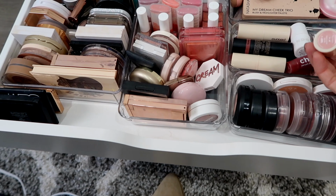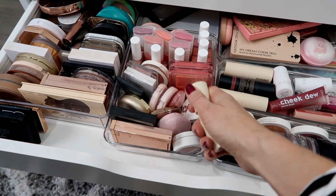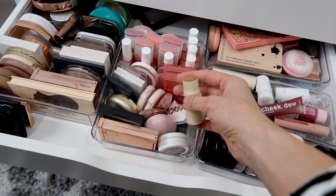I do want to pull in from Persona Teddy. This is what I'm wearing on my cheeks today. It's a good, almost a brown toned nude. There it is right there. It's kind of peachy brown.